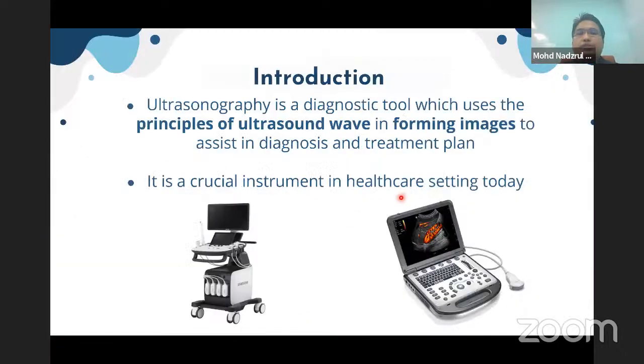As for the introduction, we all know that ultrasound is widely used in the world currently. It is mainly a diagnostic tool that uses the principle of ultrasound waves to form images, and by doing that, it assists in diagnosis and treatment plan. In the medical world today, a lot of ultrasound is being used, especially in the emergency department, as a crucial instrument. With it, we can diagnose the patient more accurately and faster, and after diagnosing, we can follow up with further treatment plans. These are some examples of ultrasound machines available in Malaysia.